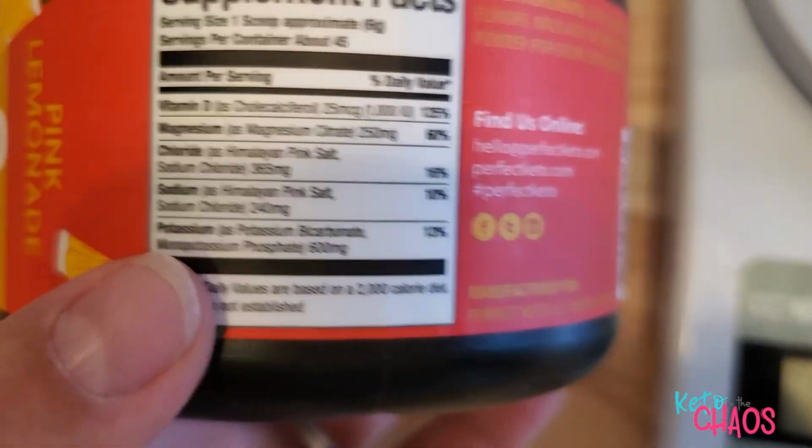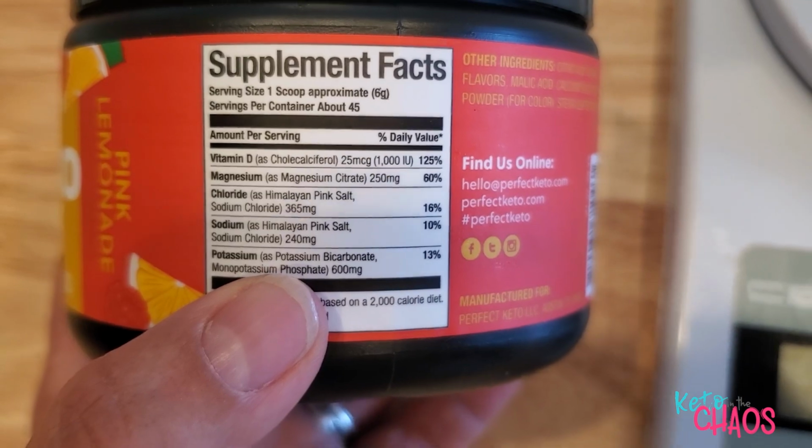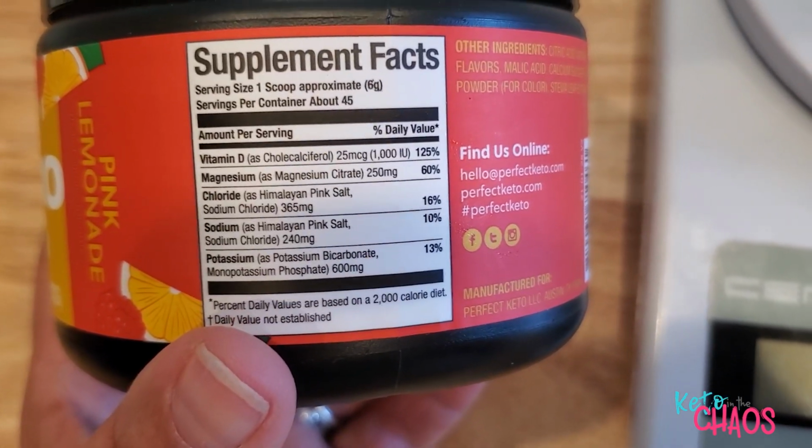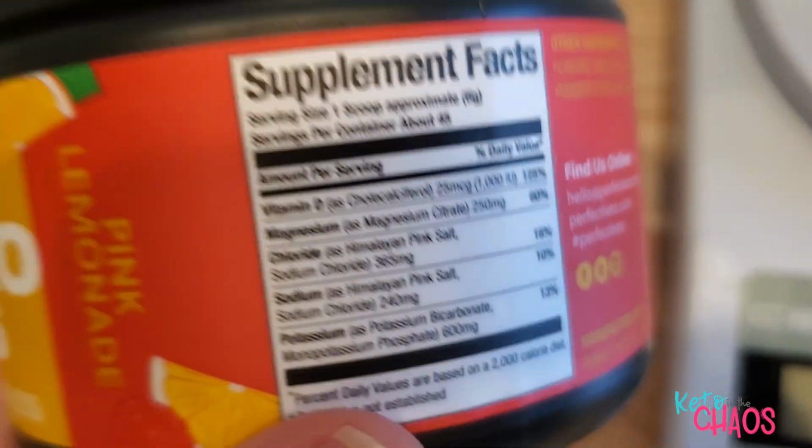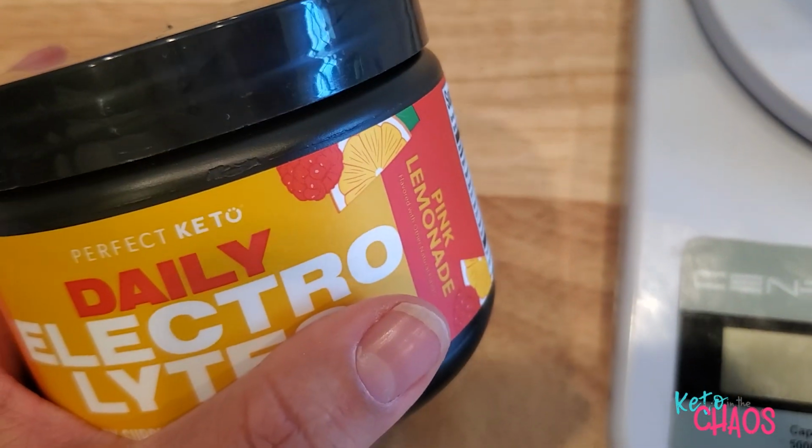So I'm going to use 2 of these. And then I'm just going to do 1 tablespoon of the Soleil water. That's going to be a lot of sodium for you guys, so just keep that in mind. But that's what I'm going to do today.